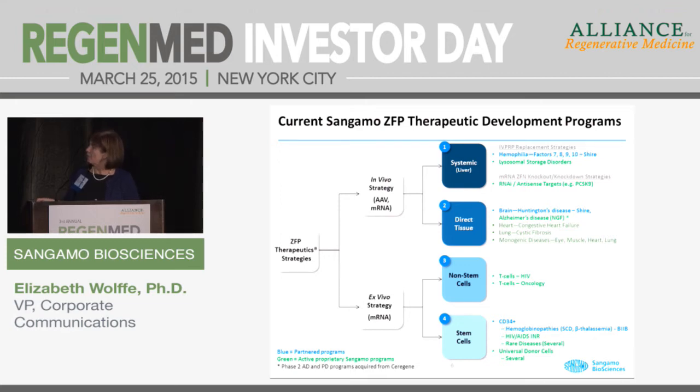The ex vivo applications are our most advanced. In those ex vivo applications, what we're basically doing is taking cells out of the body, modifying and returning them to the patient, so autologous applications. We have applications in both stem cell and non-stem cell tissue types. And so our most advanced is in the HIV space, where we've been modifying T cells. We're in a phase 2 clinical trial with that.